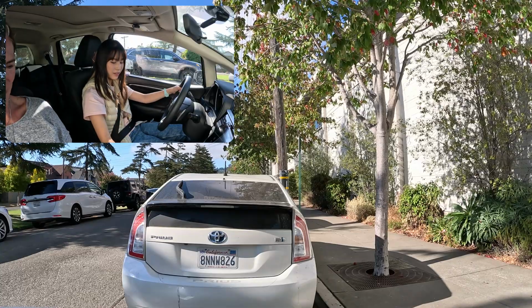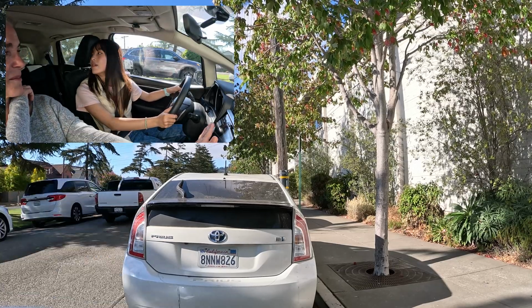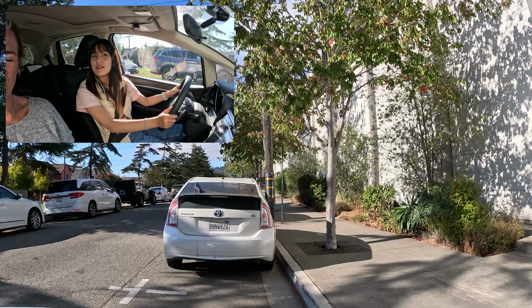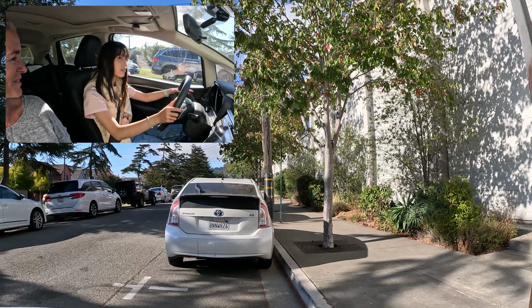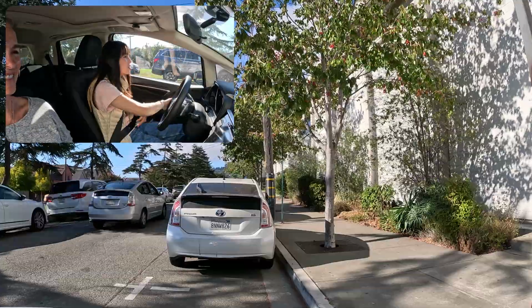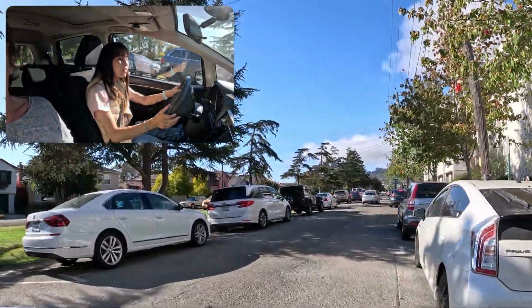Put us in reverse. Look over your right shoulder and you're going to reverse straight back. Out the back window you're looking, in the mirror, and stop. Putting us in drive, and we'll make a left lane change. Nice. And we're going to look for another spot.